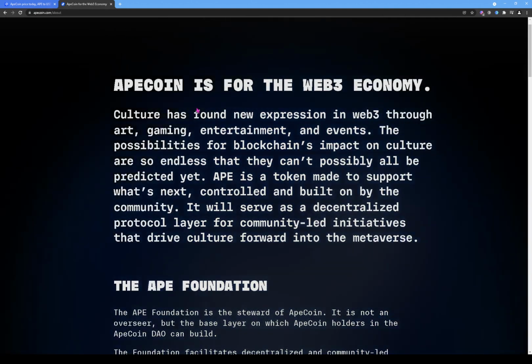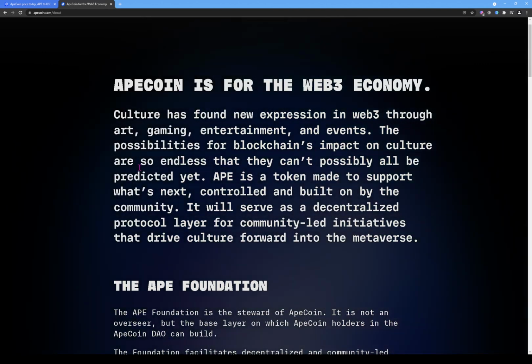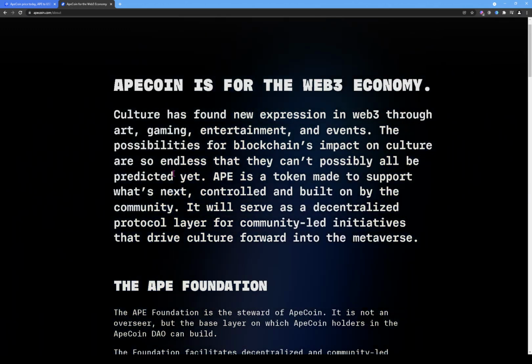So let's see. It says the possibilities for blockchain's impact on the culture are so endless that they can't possibly all be predicted yet.